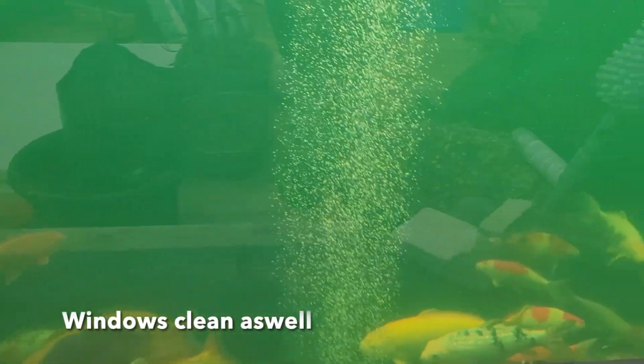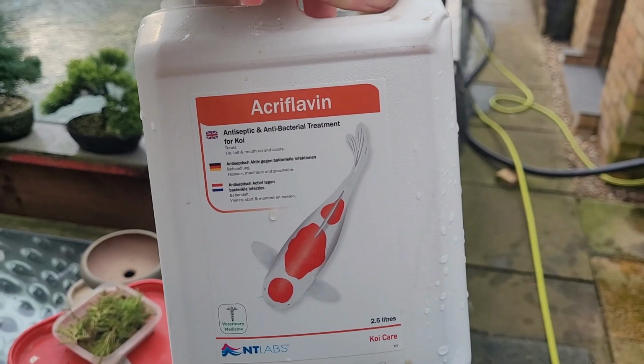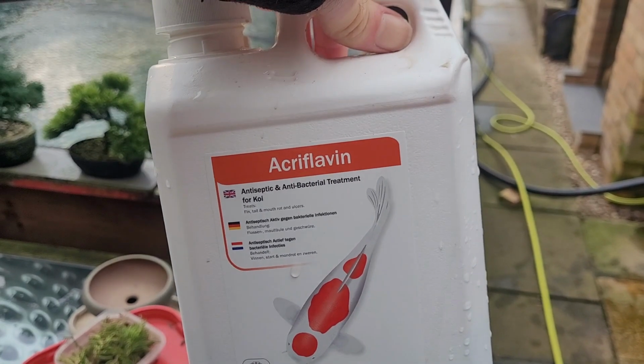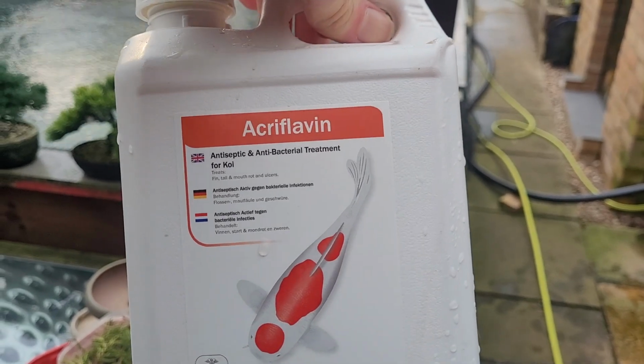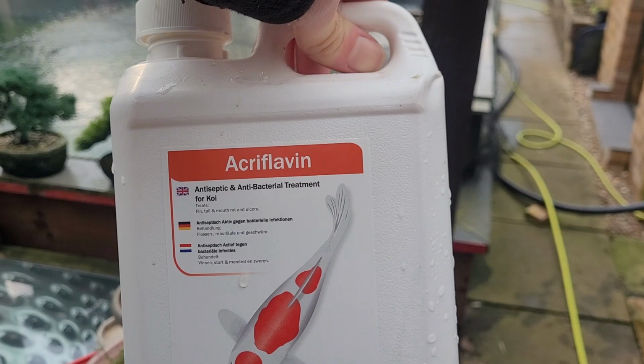So yeah, while cleaning out the filter, all that muck I kicked up, what I've decided to do is, as you can see, it's very green in there, so just in case there was any nasties hiding in that muck, decided to throw in a dose of acriflavin. That's what you get for not cleaning out your filter regularly, I suppose. So bit of a cost to treat a large pond, so clean out your filters a bit more regularly, guys.